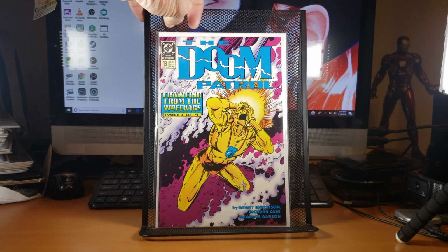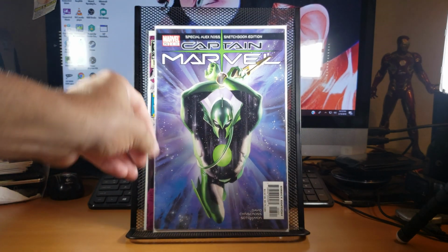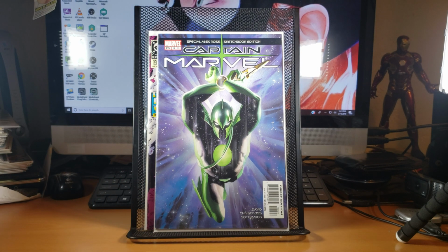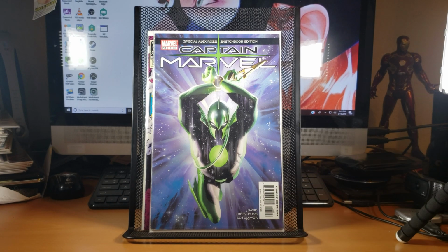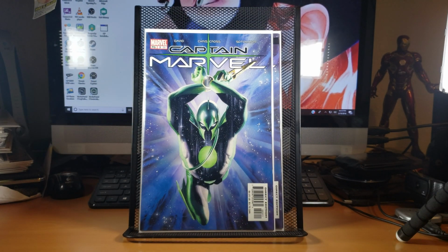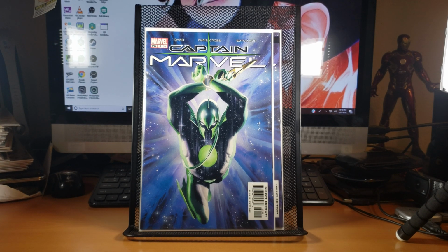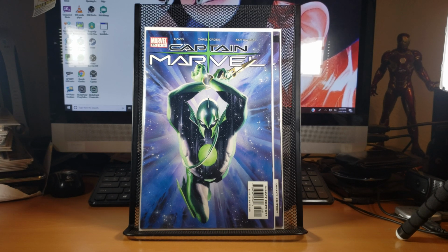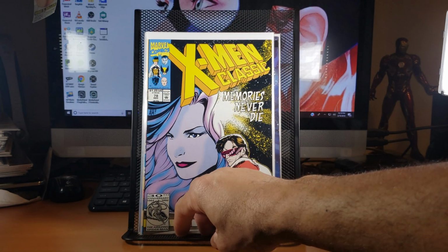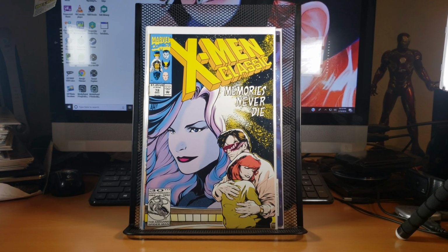So I got that, and then got an Alex Ross sketchbook edition of Captain Marvel #3, and not only that, but I also got the regular edition, which I was pretty happy to see for a quarter. And they're all in decent shape. One or two books I've gotten from this pickup were in pretty decent condition. Also I got the X-Men Classic, another Adam Hughes cover, and what else did I pick up?